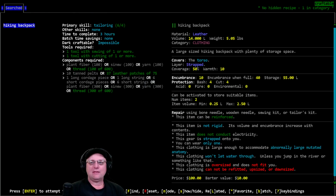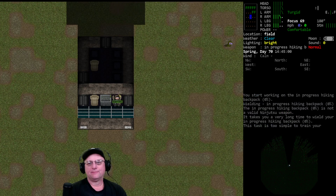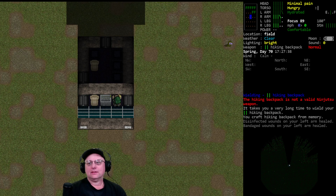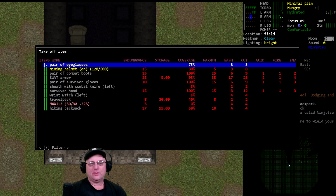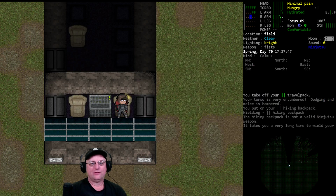3 hours on the hiking backpack. Sure, what could possibly help us get closer to the sun going down anyway. Alright, we have a hiking backpack. Doesn't look quite right. That's fine. Let's throw on the hiking backpack. Then we can now take off the travel pack. That is our spare backup.